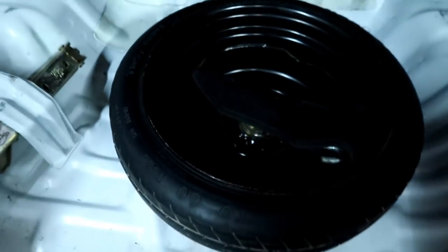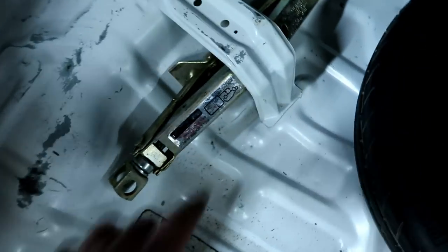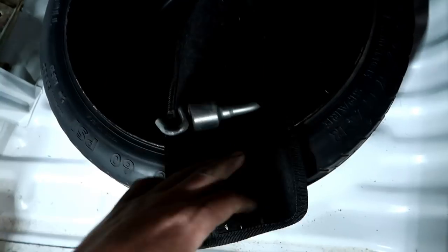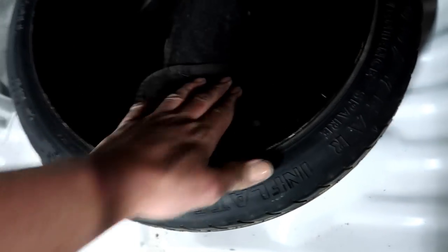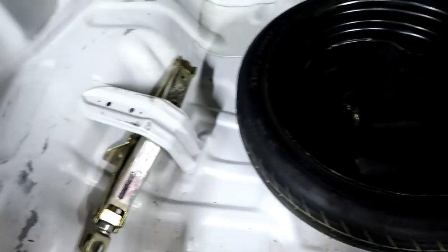Got the spare tire loaded back up in here, got the jack in the little spot where it's supposed to go, nice and tight. And then I also found this little pouch to put the tools in, so now I don't have to worry about the clanking and rattling sound coming from back here.